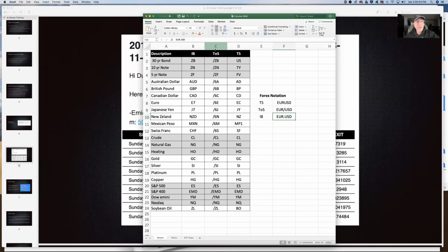So anyways, getting back to the format. When you go to your platform and you plug one of these symbols in, they're typically going to give you what's called the front contract. All these contracts have expirations, and they're different. Energy contracts go month to month. Currency and index contracts go quarterly, typically March, June, September, and December.